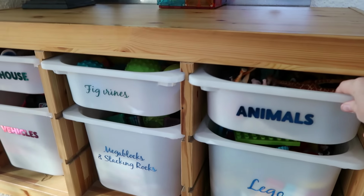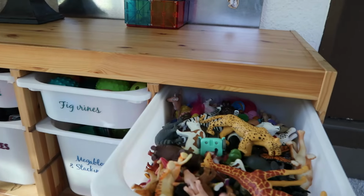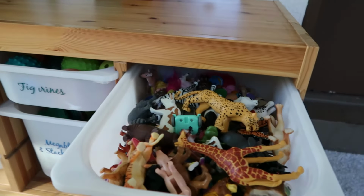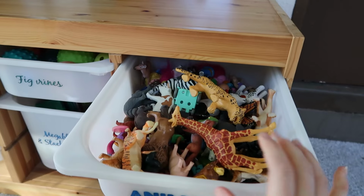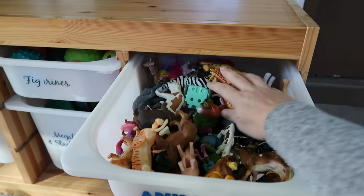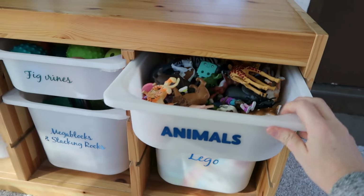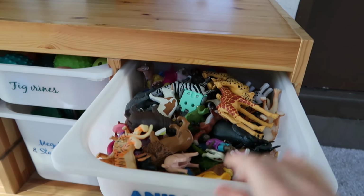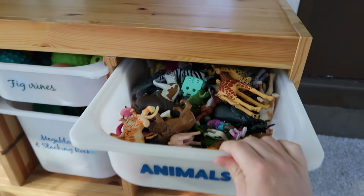Anyway, in this one here, I have our figurines. So where they used to be in two, I had figurines in one and animals in the other. They're kind of just combined now because my kids play with them together anyway. So that's just how I thought it would go. We have figurines and animals in one. We downsized a lot to be able to fit them all in one, even though that still looks like a lot. We did downsize quite a bit.